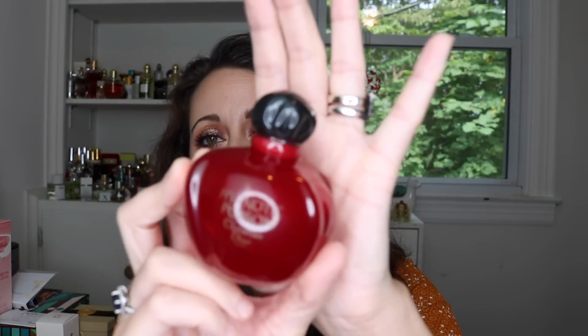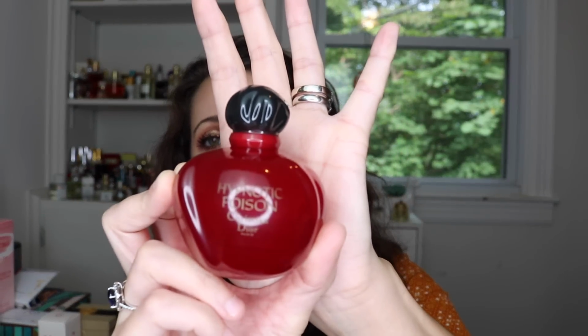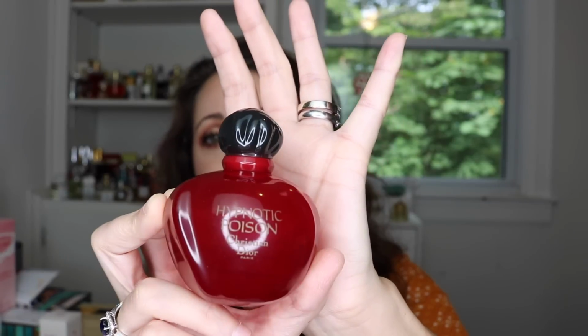Okay, the next one I picked up is an absolute unicorn for me that I finally found, and I am over the moon. I'm so happy to finally have this, and that is Christian Dior Hypnotic Poison. This is the original formulation. This bottle is from 2003, and I have been wanting a bottle of this for so long, but trying to find a bottle for a reasonable price is crazy.